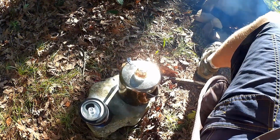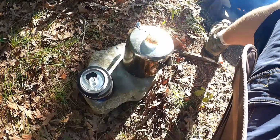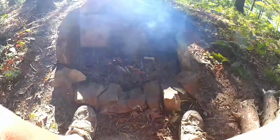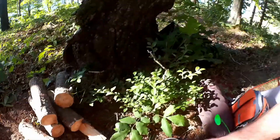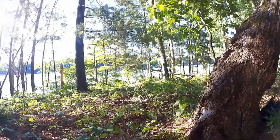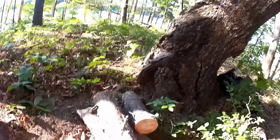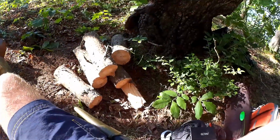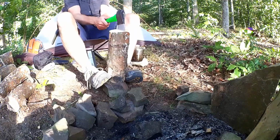Okay, now that the water has boiled, I'm just gonna let it sit here on my nice little insect repelled table. Just gonna let this thing die out, and then I'm gonna finish off this. Something over here is down right there. I don't know if you can see it all the way over there, but I've basically just been taking sections like this out of it. So that's gonna be my wood for tonight. Real wood, actual wood.